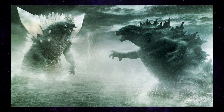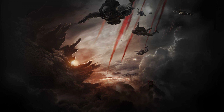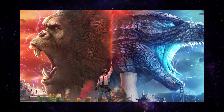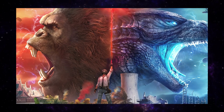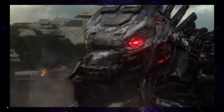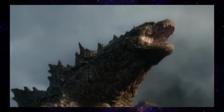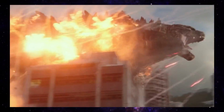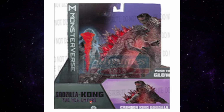I think they're taking the MonsterVerse in a good direction, and I'm glad that from the looks of it, the upgrades for Godzilla and Kong aren't going to be armored suits. Now, there's still a chance they could be getting those mechanical upgrades. A lot of the leaks do describe a sort of cybernetic enhancement, but we're going to see what happens when the movie comes out.